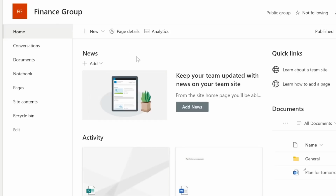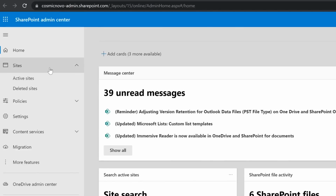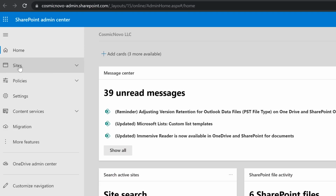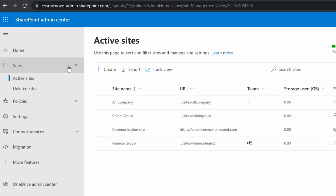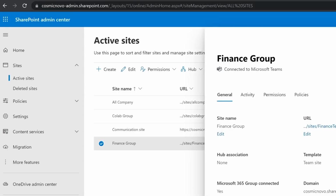I think I covered most of the things that we need to worry about when it comes to SharePoint. As an admin, if you go to SharePoint and see what's going on, the first thing that comes up here is sites. If we expand and click active sites, we can see that our finance group is there. And if you just want the quick link to it, you can simply click here and it will take you to that website without having to go through all of that and trying to figure out what it is. It's right there.